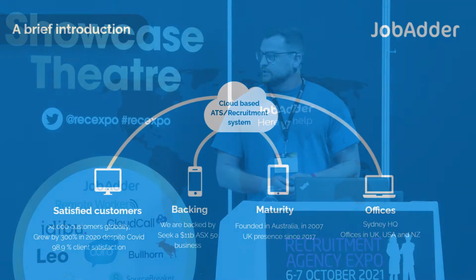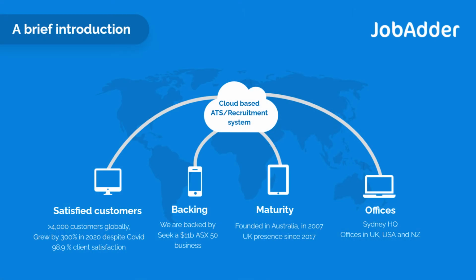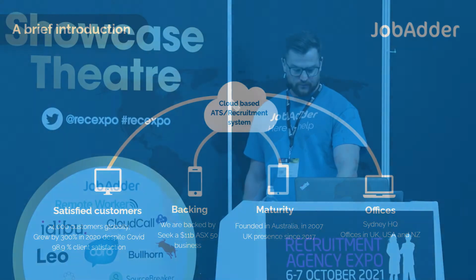So, JobAdder. JobAdder is a fully cloud-based recruitment CRM ATS system originating out of Australia in 2007, and we've been present in the UK since 2017. Trusted by over 4,000 recruiters globally, we've been making some real waves on an international scale. In the UK alone, we grew by just over 300% in 2020, despite COVID, and even headcount as well. We grew from 11 in 2020 to almost 50.